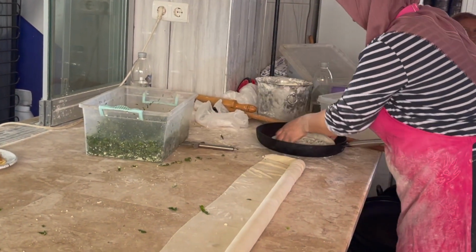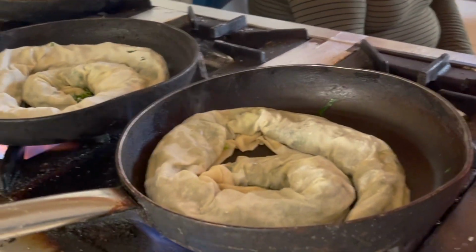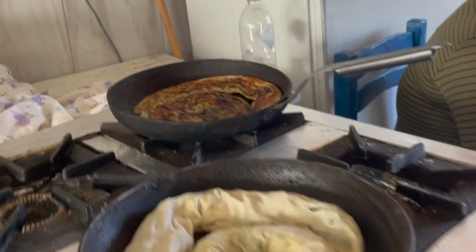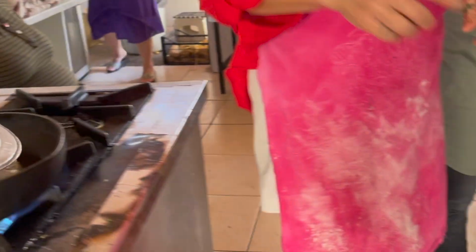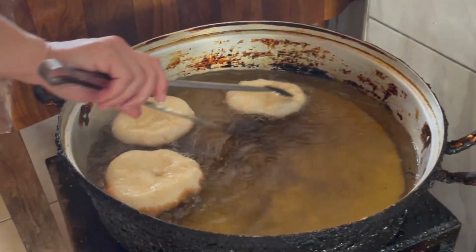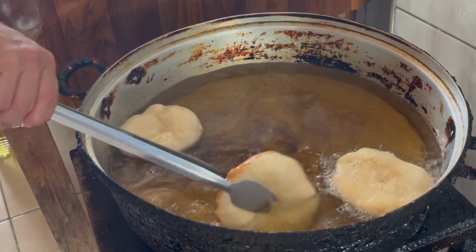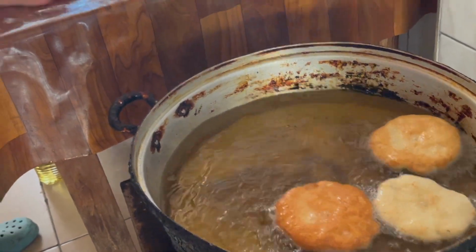Okay. Right. And then once they're rolled, they're going on the stove to get fried. And when done, obviously they look amazing. But beside that, there are other things going on. And if this looks like a Turkish donuts, it certainly smells like the stuff that my grandma used to make. So let's see what she's up to here.